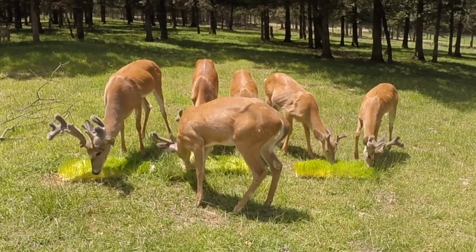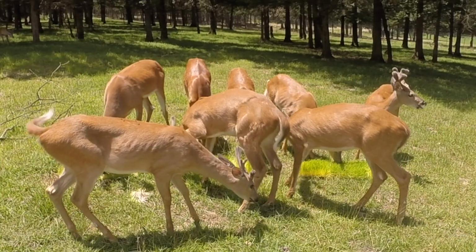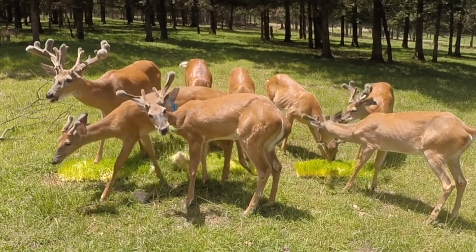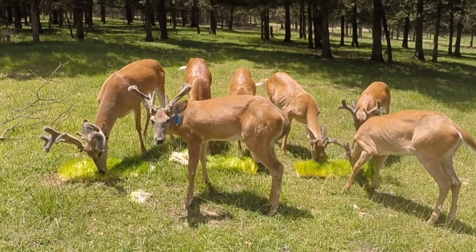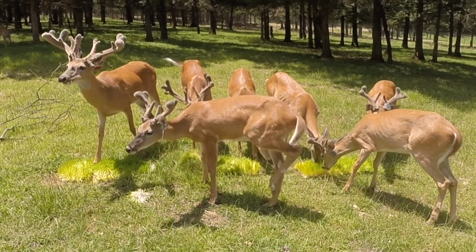So that one on the left there is a red tag, so he's going to be a three-year-old deer this year. Yes, sir, three-year-old deer this year. I don't know what number that is, to be honest with you, right off the top of my head. I think he's just a three-year-old we've got in there keeping the peace.